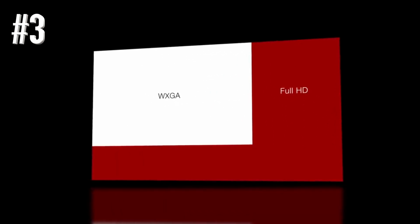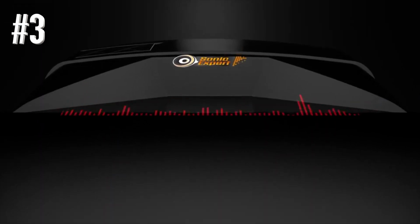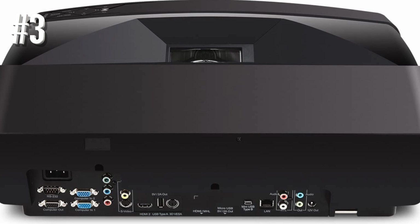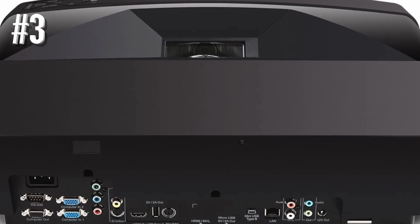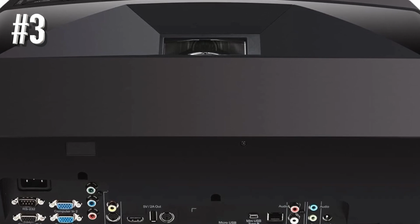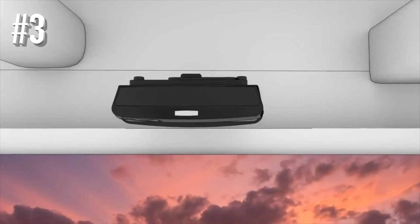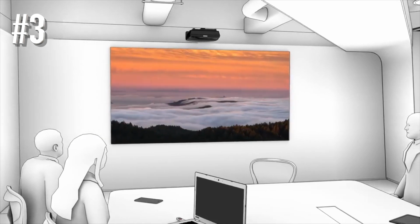This includes two VGA connections, an HDMI port, USB Type-A, USB Mini-B, an audio out, LAN connections, and several other ports. There is even an HDMI connection on the front of the projector for when you don't have room to connect to the rear. While we always recommend connecting your projectors to an external audio setup, the ViewSonic LS810 does have dual 10-watt speakers, which is fine when you're in a pinch and need good sound, but don't have any available speakers.